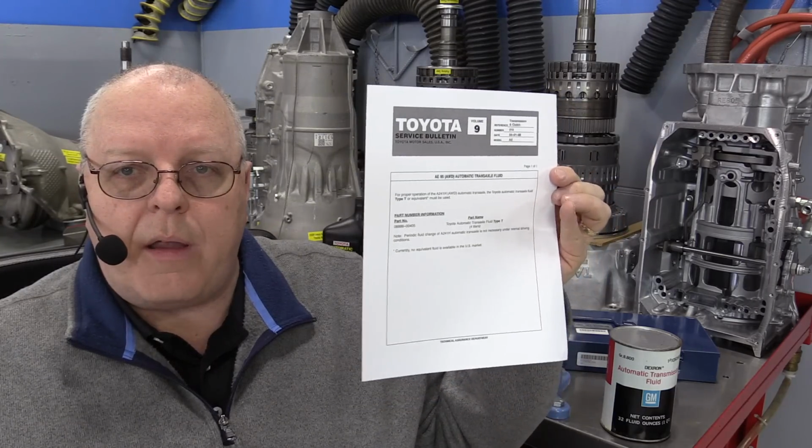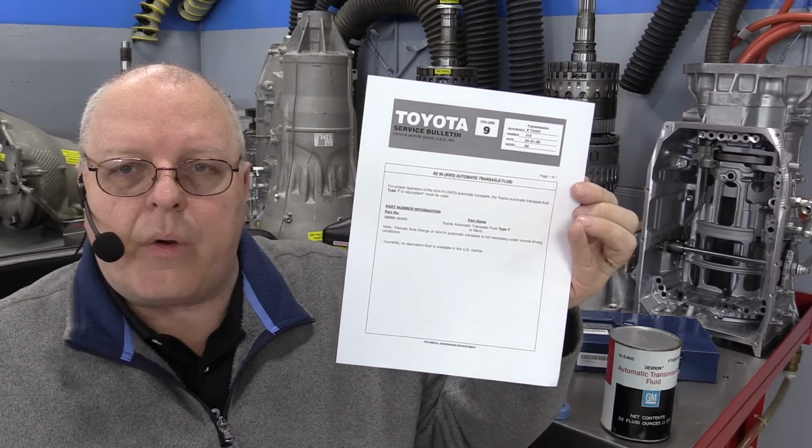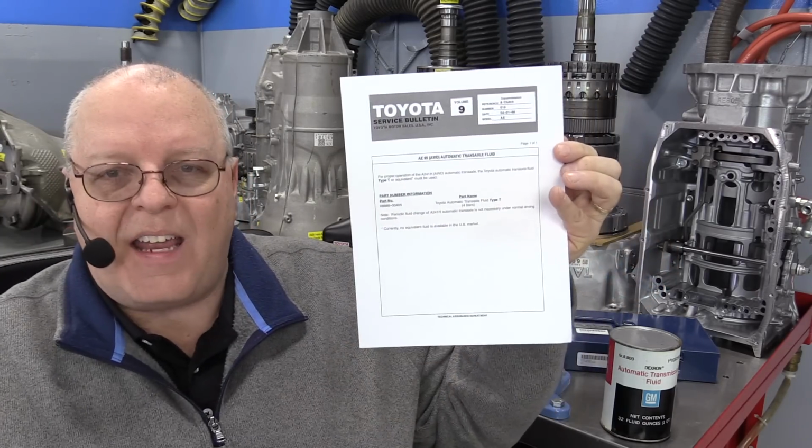So this A241H transaxle in the 1988 Corolla, it was an optional transaxle. It was an all-wheel drive system. This was their first all-wheel drive system developed, and that transmission required a special fluid called the Type T fluid. There's a service bulletin right here from April 1st of 1988 announcing the Toyota Type T automatic transmission fluid for the A241H transmission.